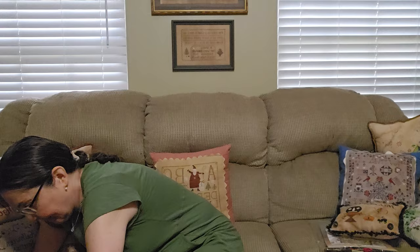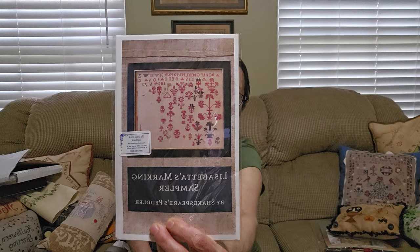All right, let's go through this. Lizabetta's marking sampler. This is not kitted up. Love the space. Love the free open spaces. Stitch count is 215 by 167, but it's not all stitched. Very doable, no border, and only four colors. Lucy Owen by the Scarlet House. I do not think this is a reproduction sampler, although I don't know. I just put it in with my samplers.